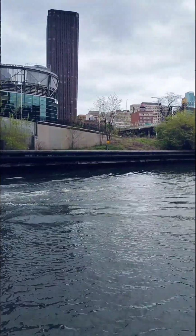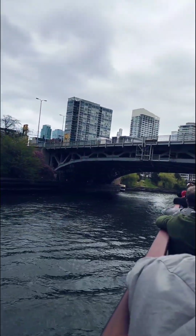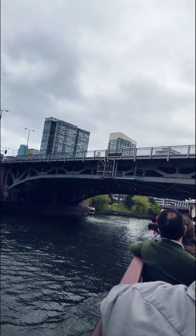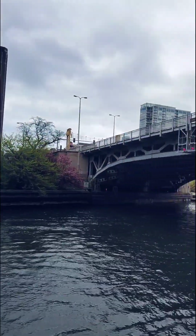Congress Parkway becomes Interstate 290 on the other side. It can be kind of noisy with all the cars and the traffic even on Saturday, so we'll be quiet for one moment.